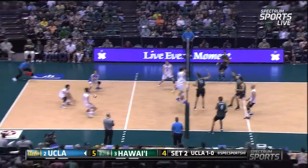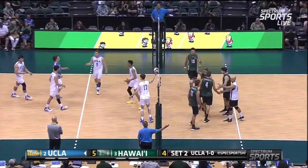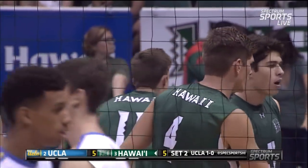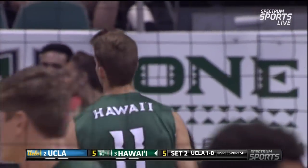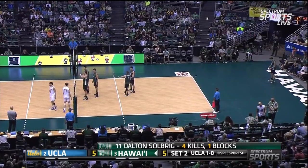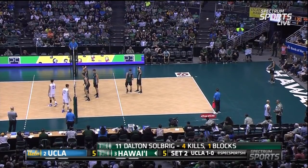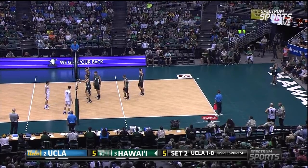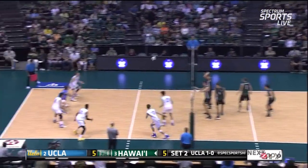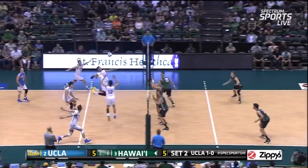Pass there by Rosenmeier, and Solbrig. He's been the main man here so far in set two. We're now at five. Joe Worsley so deceptive. He looked like he was going to back set Toronto, and instead he just fires it at Solbrig. Oh, line. Martin Solbrig, who has become a fixture in this Hawaii lineup, had three career starts prior to this season.